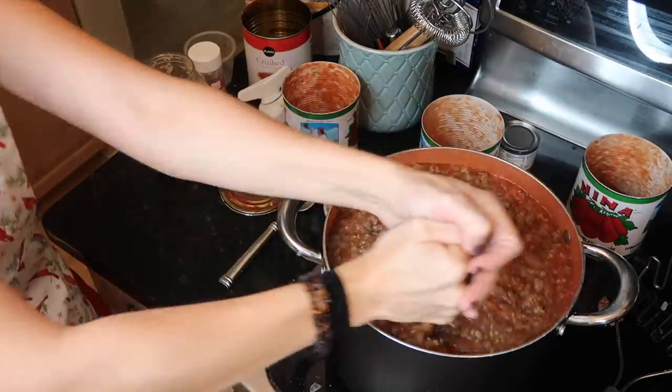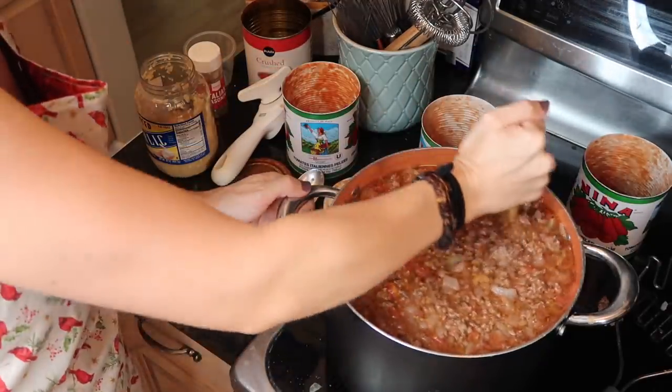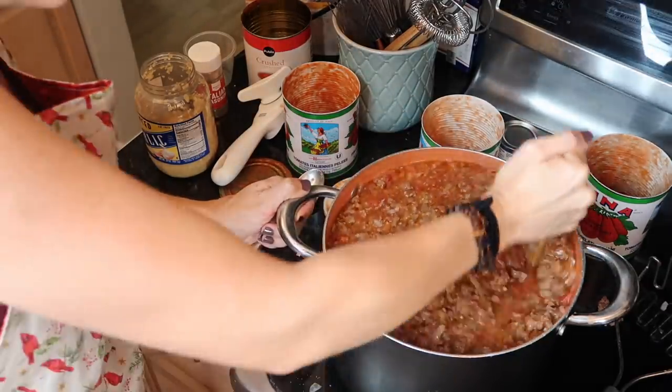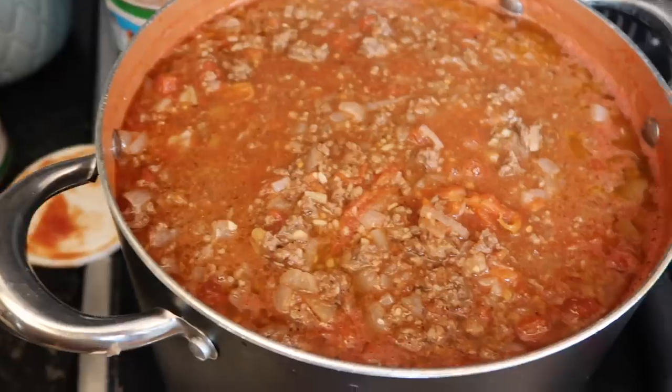I feel like a witch with her cauldron. Ooh, what do witches say? I always wonder, what do they say? Come to my house for Bobby's goulash. Actually, don't come to my house. More for me.